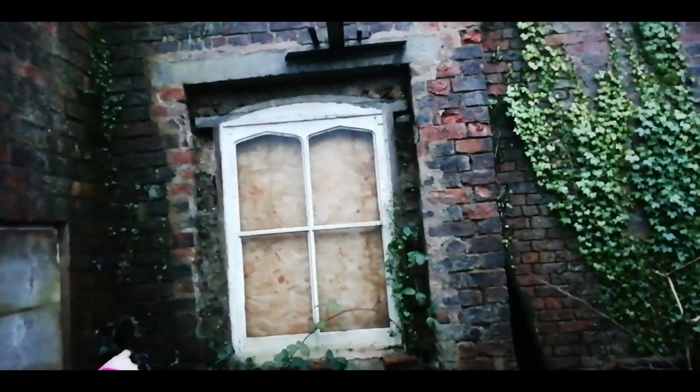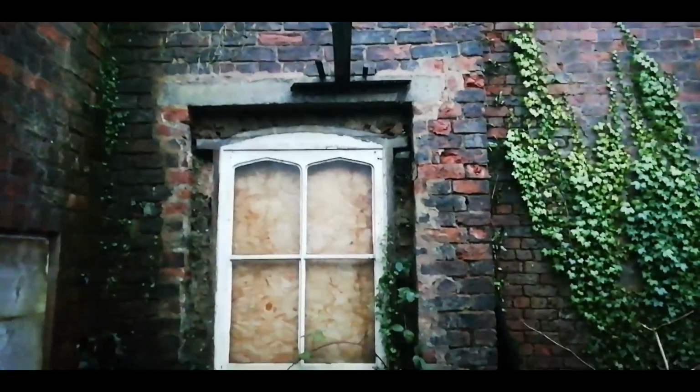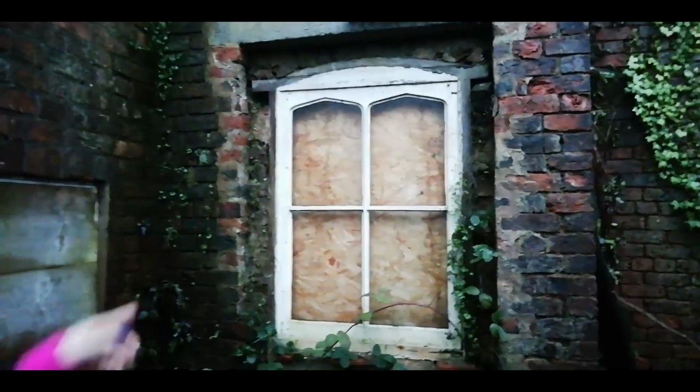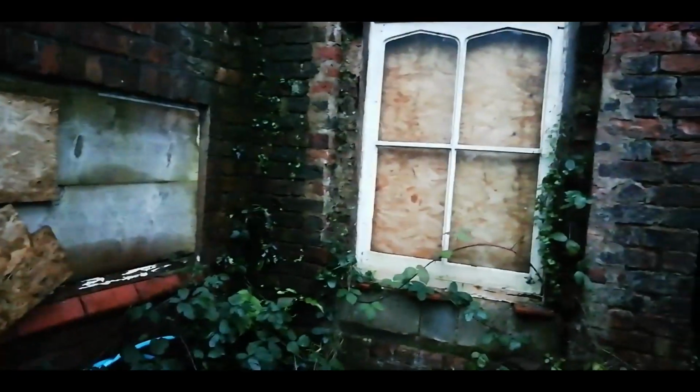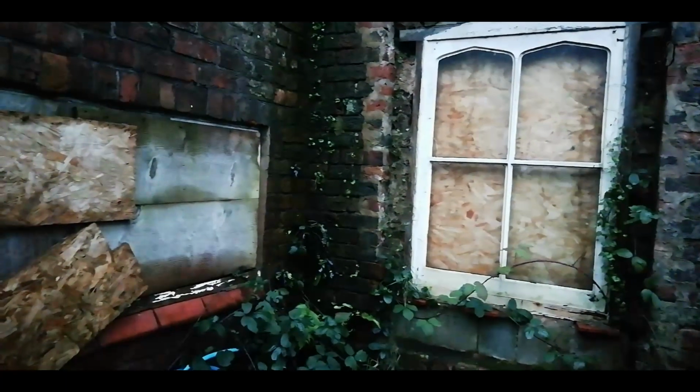I just heard a bang in there. Come on, quickly. What was that? I heard a bang in there. Something just tapped a window. Yeah, I just heard that one. This is one creepy place. Someone just tapped the window. I heard that. Oh my god. Get out. Get out.